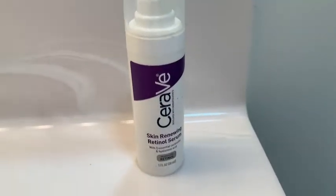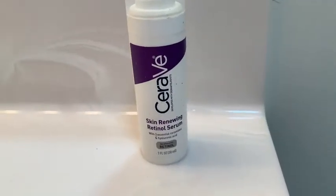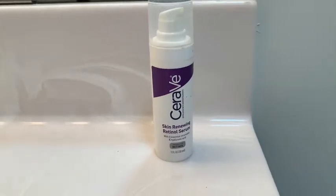I want to share with you a little skin secret that has seriously changed my life. This is CeraVe Skin Renewing Retinol Serum, and this is awesome. I am a big believer in this serum. It's really nice because it has retinol, but it also has hyaluronic acid, which is extremely moisturizing.